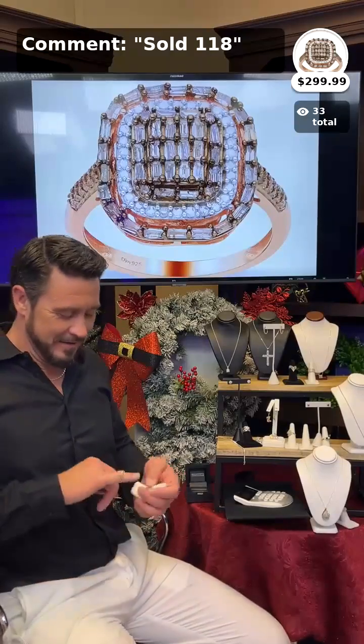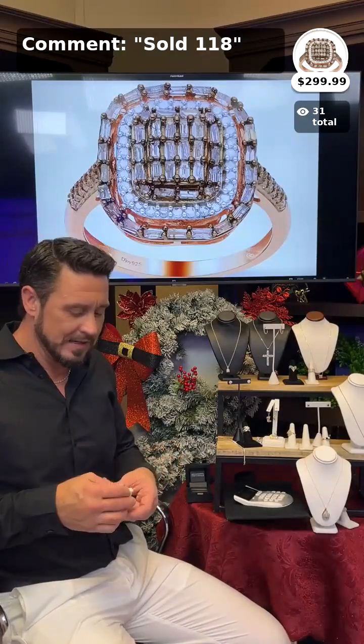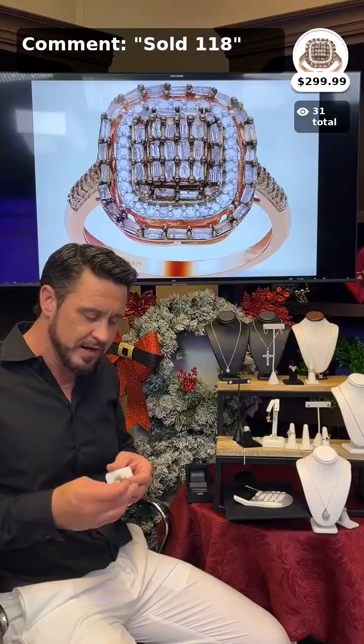All right. Now, this one. Big, bold cocktail ring look. Nice low profile, though, so everyday wearable.